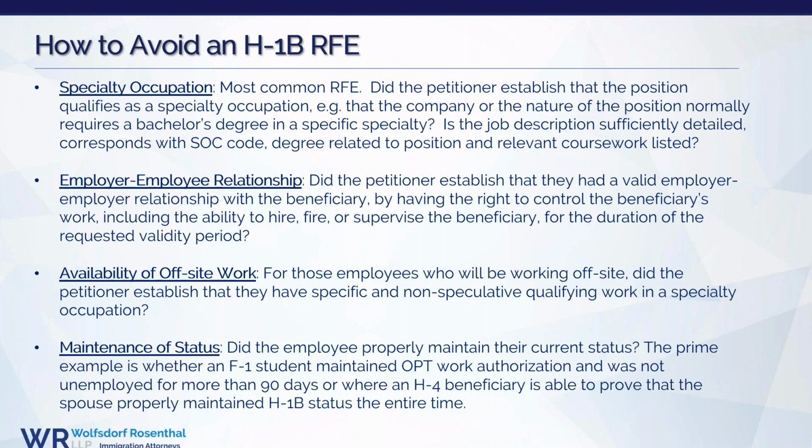And if you do receive an RFE, there are 4 different alternate ways to establish the specialty occupation, which I won't go into in this talk because it would be too long. But the main thing, I think, is to try to draft the initial petition such that you avoid the RFE in the first place. Because once you get the specialty occupation RFE, it's a pretty lengthy one to respond to.